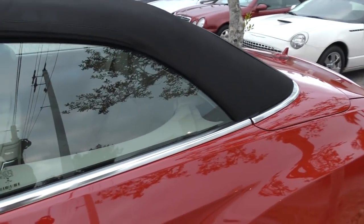So I tell you what, I'll go for a drive first. That way you can see it work in action as we're driving.